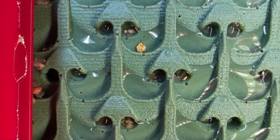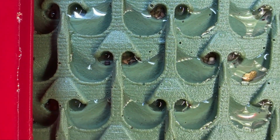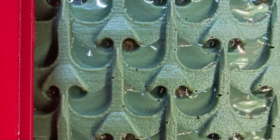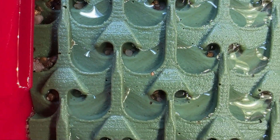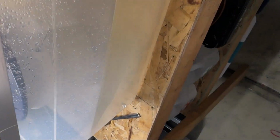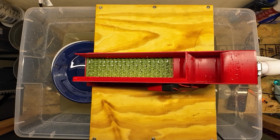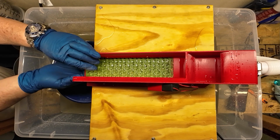Well, got some gold. I don't see as much black sand as I expected. Nice little flakes in there. So I'm still expecting that the majority of what we find today is going to be in the -20. That's my guess. So let me put this into the pan. And then I think we'll go ahead and run the -20 through here.